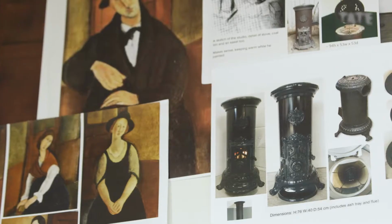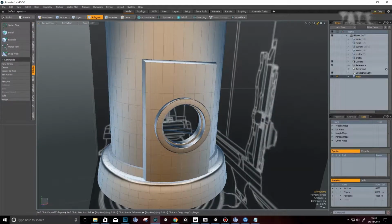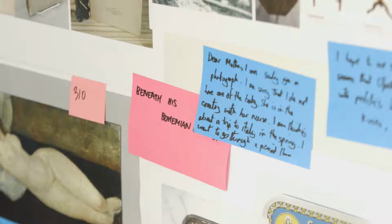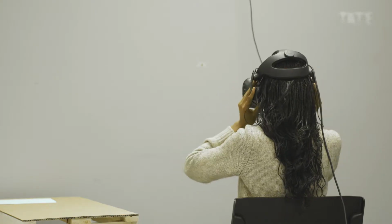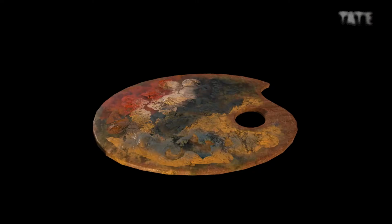We really have paid great attention to historical detail in this experience. Whether that's from our researcher in Paris, Vincent Gilles, looking at what a stove should look like at that moment, to our co-curator in Milan, Simonetta Fratelli, looking at new Italian texts and bringing that material in. Everything you see in the experience, everything that you interact with, from the light coming through the whitewashed windows, to the sardine tins, to the colours of the palette, are all completely accurate.